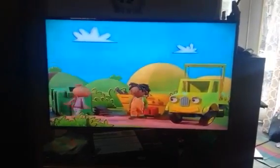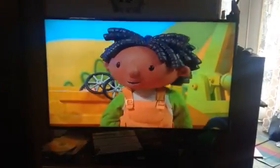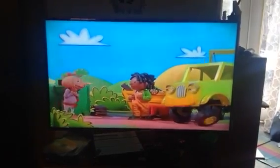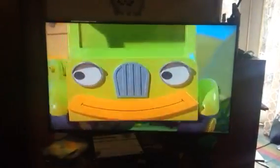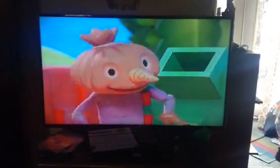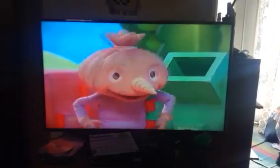Hi, Molly. What do you have there? Some materials for recycling, Spud. Wow. I could use these for my sculpture. I didn't know you were an artist, Spud. I'm not, but I've got to make something for Mr. Ellis's exhibition, or I won't win a prize.